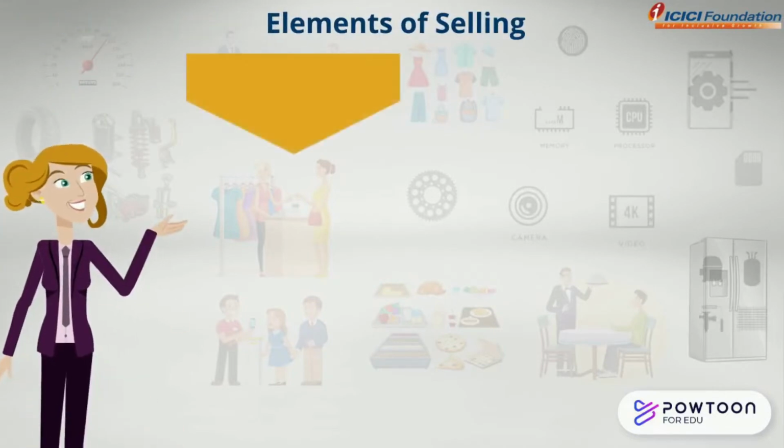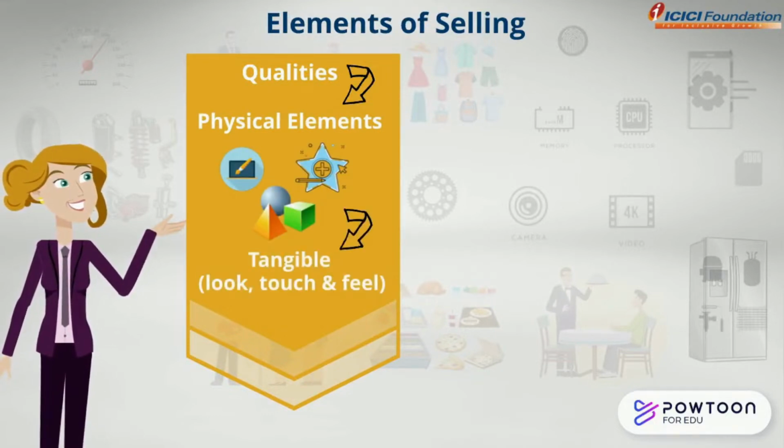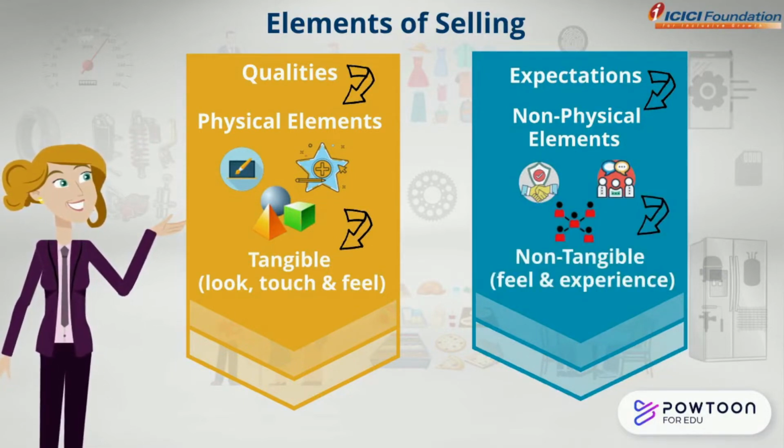So for product qualities, all physical elements like features, designs, types, all tangible, the ones that you can look, touch and feel. And for service expectations, all non-physical elements like trust, good communication, relationship building, all non-tangible ones, the ones that you can feel and experience the way you have been treated.